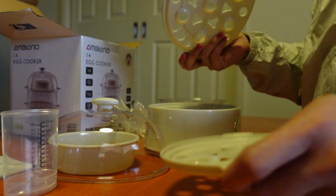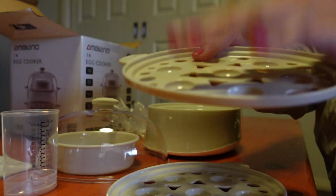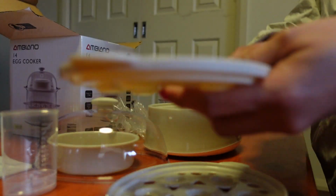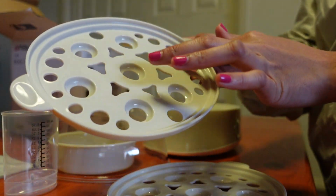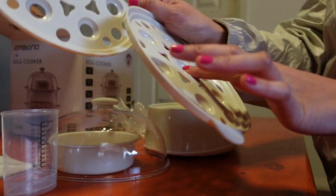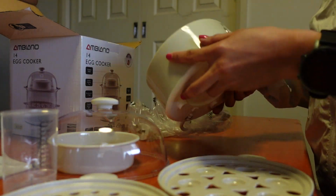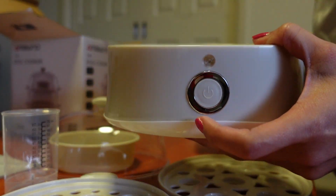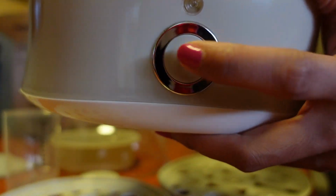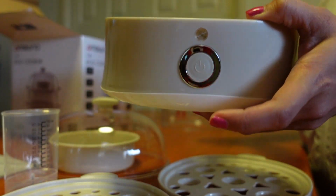Ito yung tray. You can put here the eggs. They said this one can cook up to 14 eggs, guys. So, 1, 2, 3, 4, 5, 6, 7, 8, 9, 10, 11, 12, 13, 14. Ayan, meron pa pala sa gitna. Dalawa siya. This is the easy one touch operation. Later, I will show you how I use this egg cooker.